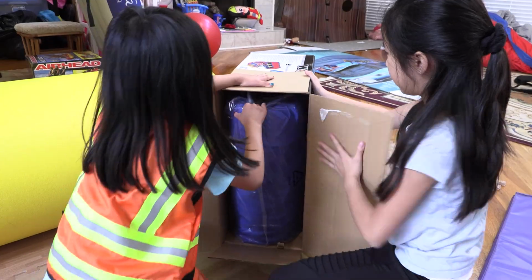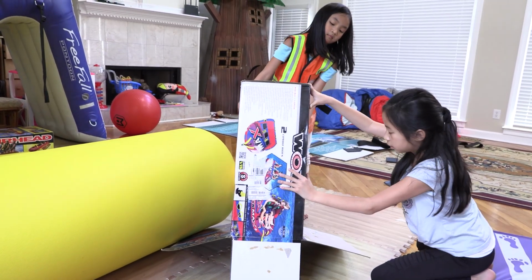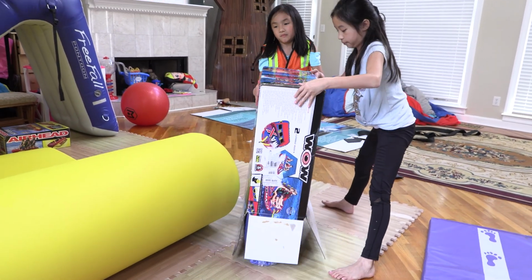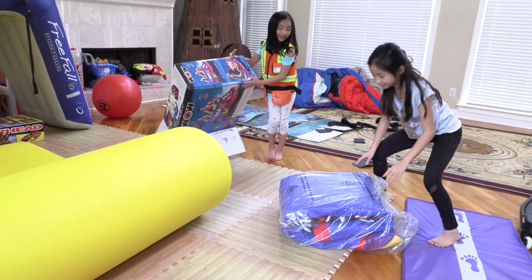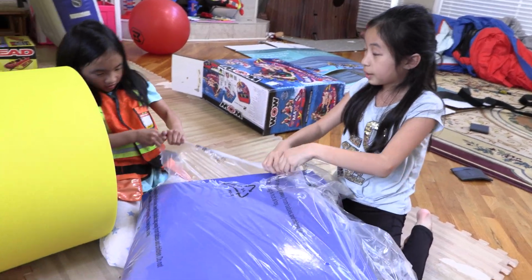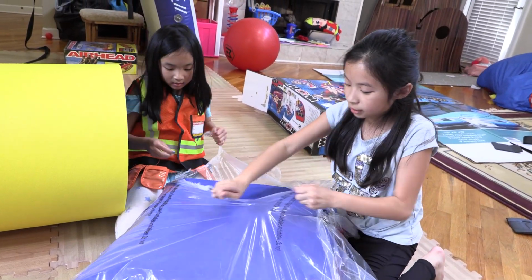Oh my god. What's coming? Okay, now pull that. What does this do? Well, you go in the water with it as well. Is this like a floaty? Kinda. You can fit three people.